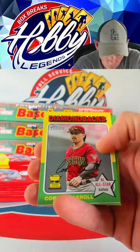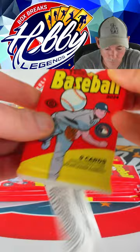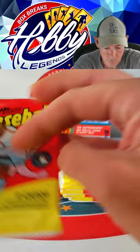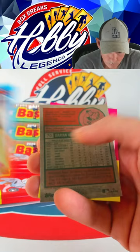Christian Yelich on the white border. Then and now with Fred Lynn and Yoshida. Low number short print. This one is going to Brian Rocchio.